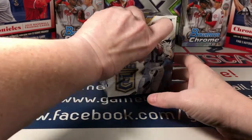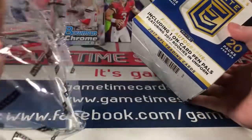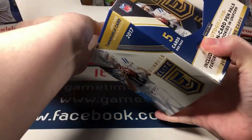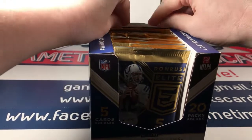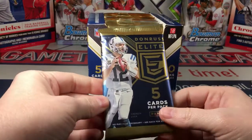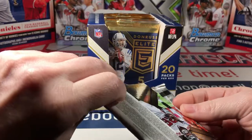I did not pull anybody really good. Well, actually maybe I did. I think I pulled an OJ Howard, and there are different ink variations of red ink of his, I believe. It was either him or Kenyon Drake. No, Drake is 16, so it must have been OJ Howard. Man, I'm excited about this. I don't even want to get into it because it'll be over as soon as I get started. Alright. Definitely hoping for a good auto, but with the 17 product, sure hoping for some good rookies, and Elite has some really good parallels.